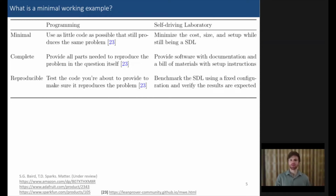And we propose that minimal means minimizing the cost, size, and setup while still being a self-driving laboratory. And that complete means you've provided software with documentation and a bill of materials with setup instructions. And for reproducible, meaning that you can benchmark this self-driving laboratory using a fixed configuration and verify that the results are expected. So you can run this, have someone else run this, and you'll get approximately the same results.